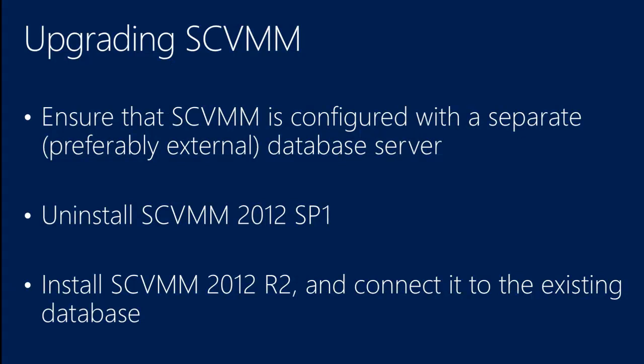Stick it in a virtual machine. That gives you a lot more flexibility and options. And yes, you can have System Center Virtual Machine Manager running in a virtual machine that's actually on the virtualization infrastructure that it's managing. That does not cause the end of the world. It does not cause computers to explode. It's all good. It's fine.